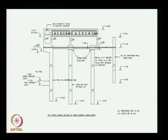We are assuming that the whole lateral load due to earth pressure will go to the deadman wall, but actually it will be shared between the pile as well as the deadman wall. We want to find out how much is the sharing. This measurement has been published in one of the journals, American Society of Civil Engineers, Journal of Waterways, Port and Harbor Engineering.